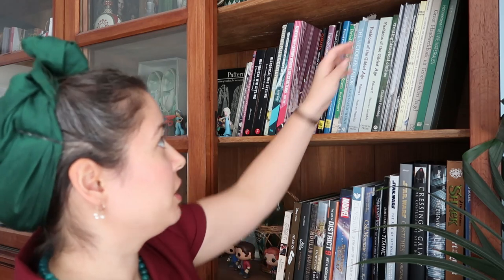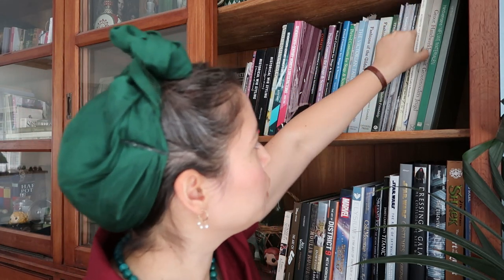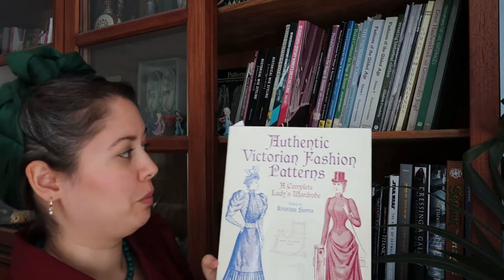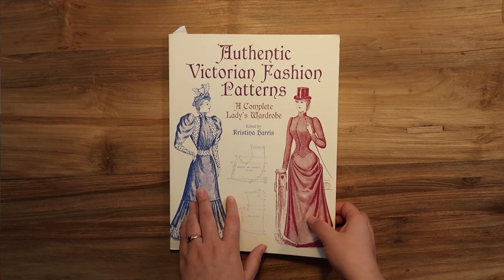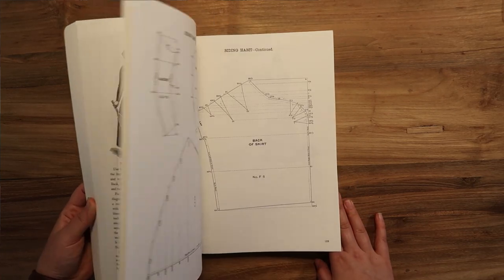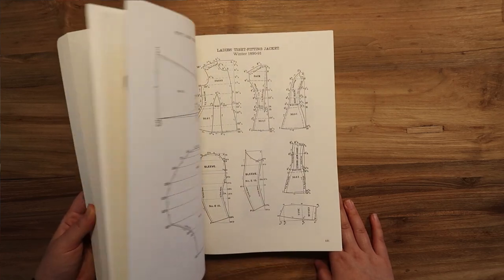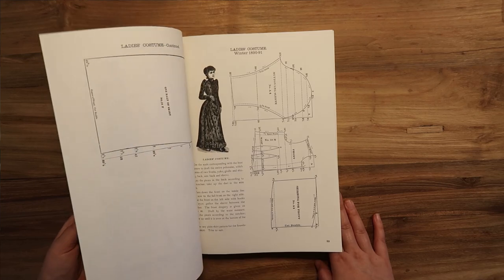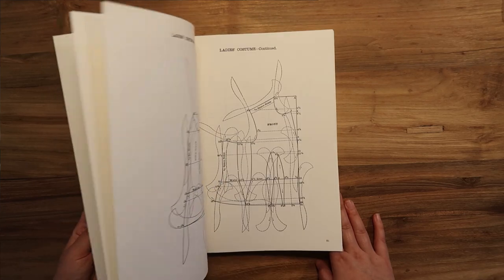Next I would recommend is actually another one of my favorites, the Authentic Victorian Fashion Patterns. I really like the system they use for drawing the patterns, and it's a little bit limited time-wise which era they cover, but they give you loads of different options for this specific era.